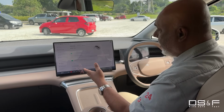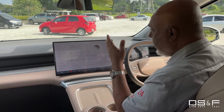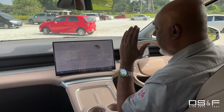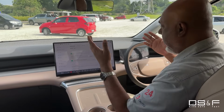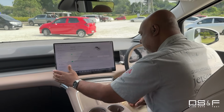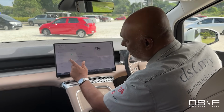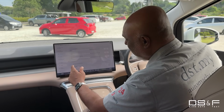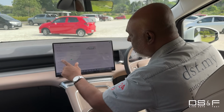There's a lot more other functions you can learn from this system. It's a Snapdragon chip. It's the latest chip. It's a computer. This whole car is a computer. But more importantly, this vehicle computer system is so advanced. There's a lot of things you can do. Now, I can go through everything and show it to you right now, but you know it already, because if you've been watching a lot of our videos, these cars come with amazing features.